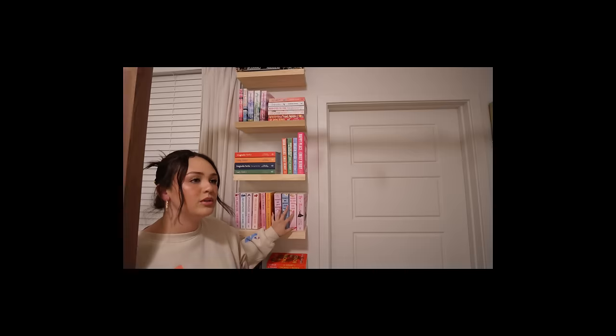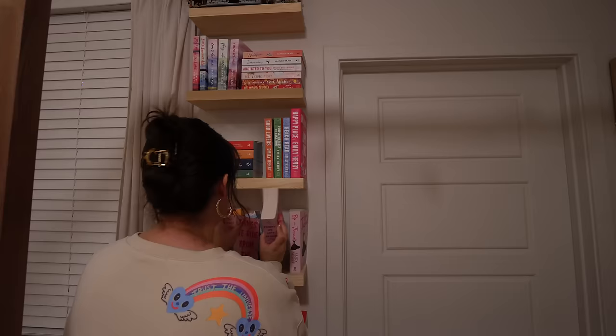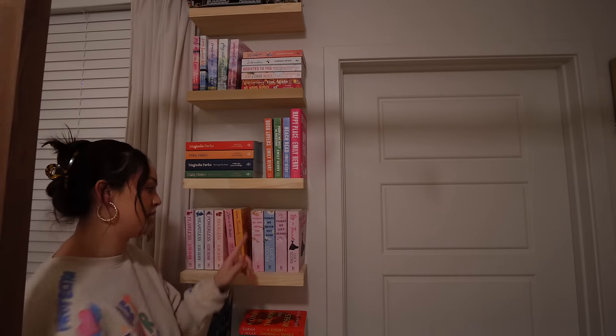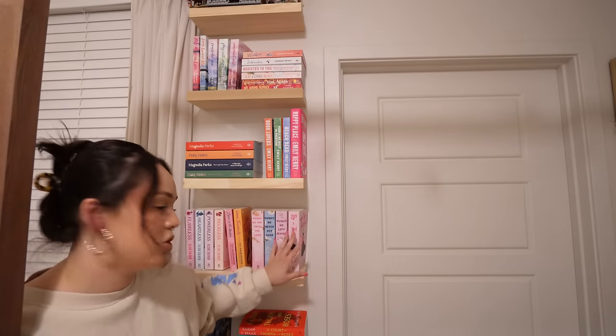I have the, what is this called? The Knock 'Em Out series, I think it's called, which, this is backwards too. Now that's correct, but I have Things We Hide From the Light, Things We Never Got Over, and then Things We Left Behind, and then also By a Thread, which is not part of the Knock 'Em Out series, it's just also by Lucy Score.